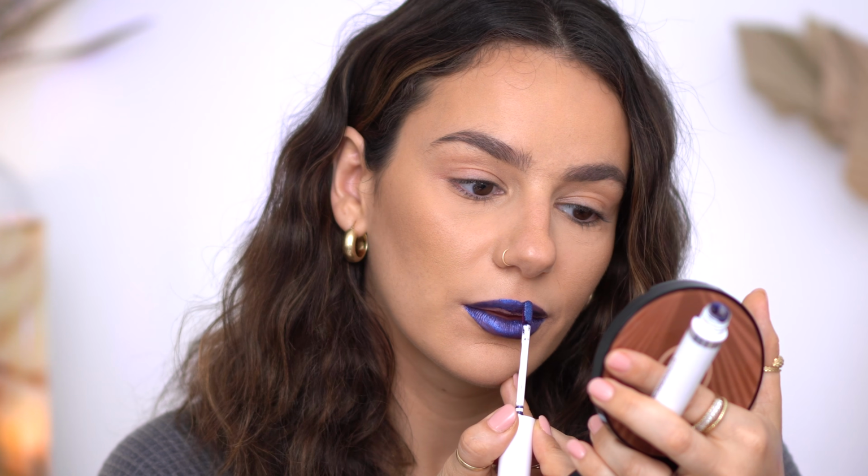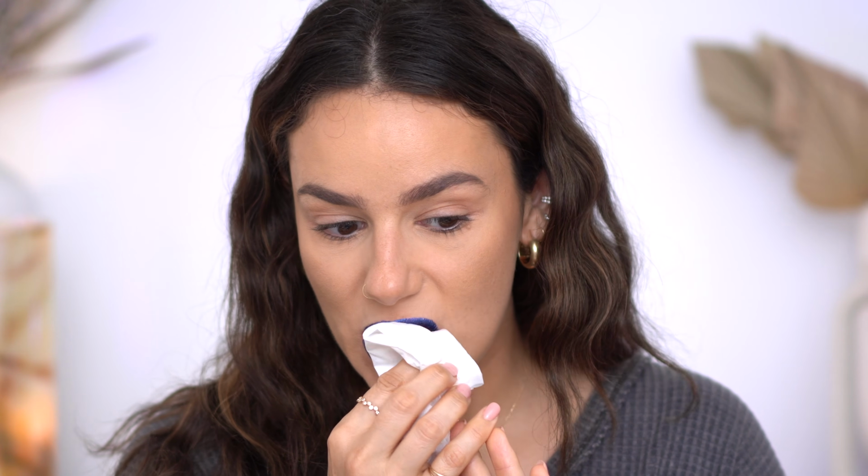After it's applied, I let this sit for about 60 seconds. Make sure everything is dry, like you'll feel that it's dry on your lips, and then we'll get a paper towel and wipe it off. It has been about 60 seconds, so I have here a wet towel and I'm gonna remove this. I'm trying to be careful to not remove my foundation as well.